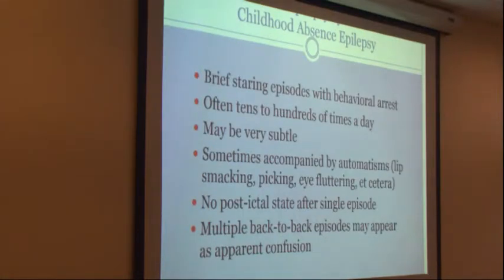They're brief staring spells. They have behavioral arrest. They can have what we call automatisms, where they have blinking of the eyelids or picking motions of their shirt. They do the same thing over and over every time. They can last for a few seconds or they can be super subtle. And these kids can have ongoing EEG abnormalities, even when we can't see it, that they are essentially not focusing on what you're saying ever throughout the day. They're having 2 seconds of normal on and off all day.